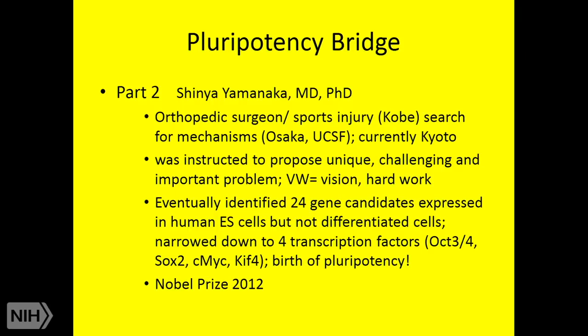And they eventually narrowed it down to 4 transcription factors indicated on the slide. And those transcription factors, when introduced to a differentiated cell, cause its reversion back to essentially an embryonic type stem cell, an induced pluripotent cell, iPS. Well, once that happened, this was like a brave new world. And it became an area of intense research and an area of intense hype.